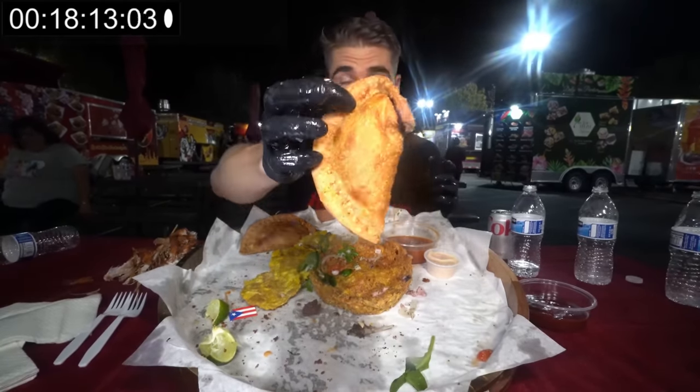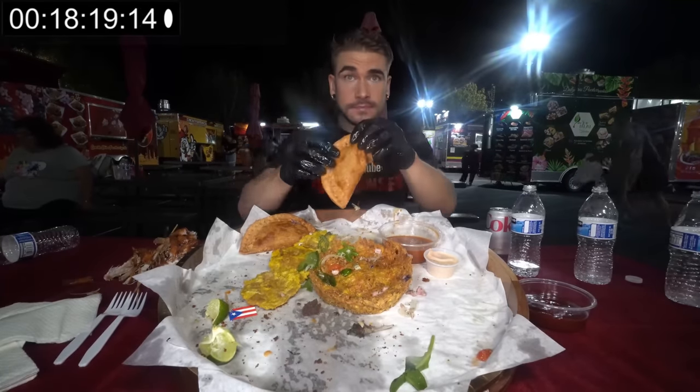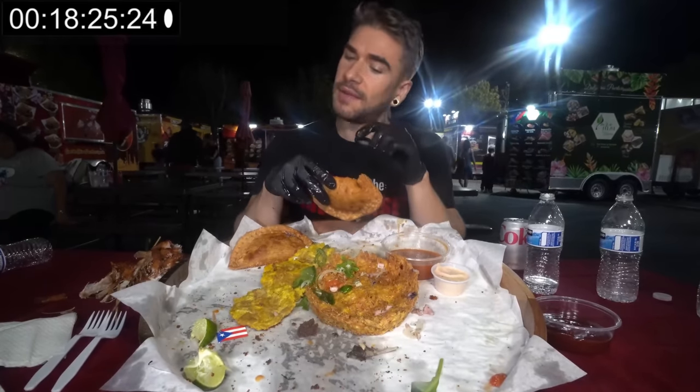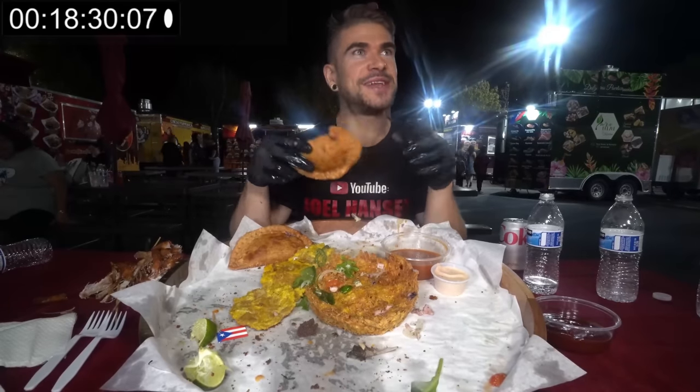So, let's do it. Let's try the empanadas, guys. Filled with crab. Never had a crab empanada before. This is a good size. It's about the size of my head. I've got a pretty big head, so I'm saying something. Excuse me, compliments to the chef. It's muy bien. Me gusta.